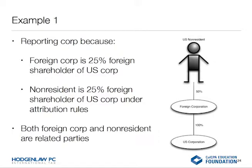So there are two 25% foreign shareholders for this U.S. corporation. And then if you apply the related party rules, both the foreign corporation and the non-resident are considered to be related parties. So if this U.S. corporation has any reportable transactions with either the foreign corporation or the non-resident who owns the foreign corporation, then this U.S. corporation has to file the 5472.